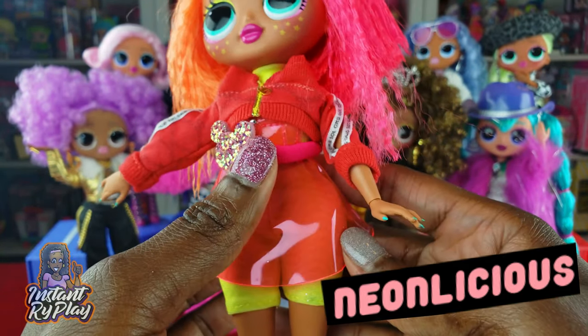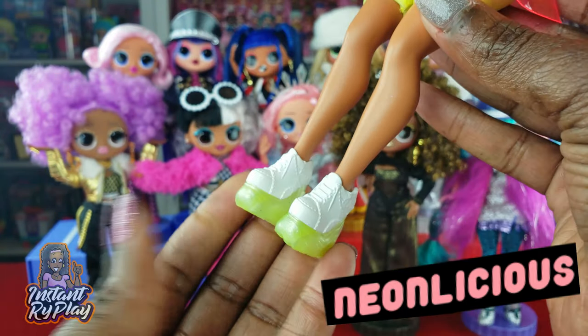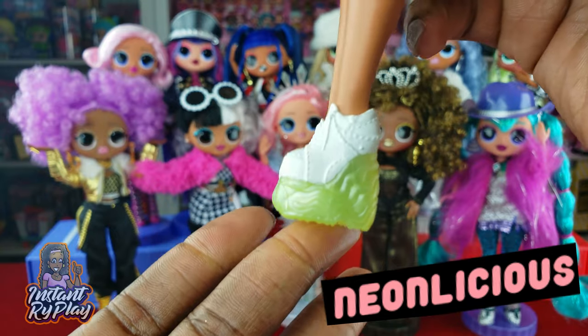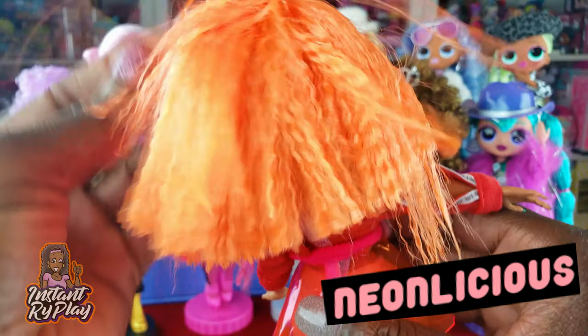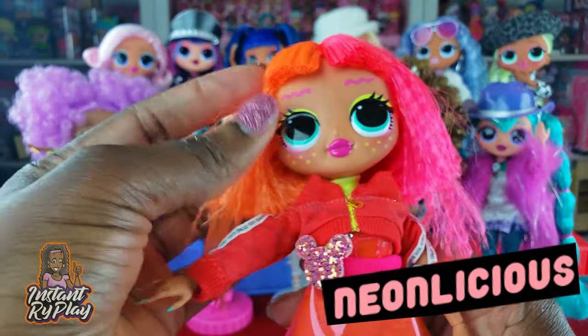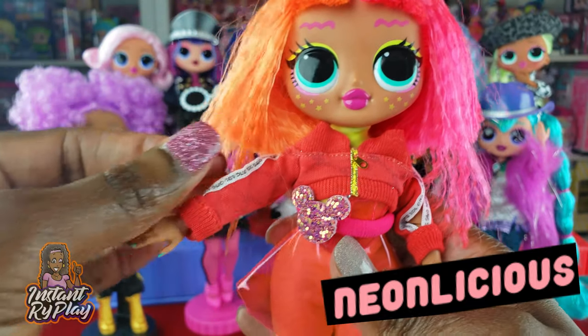I love this little overall cover up that she has. I think it's so cute. And her shoes, guys, aren't they cute? They look like little jelly shoes. They are amazing. Her hair, I will say, sometimes I just don't know what to do with it, but I guess she's like most of us, we don't know sometimes what to do with our own hair. So anyway, I think she's so cute.